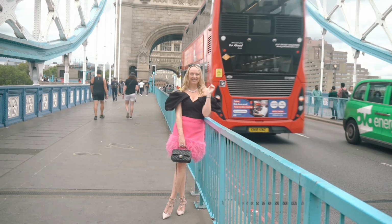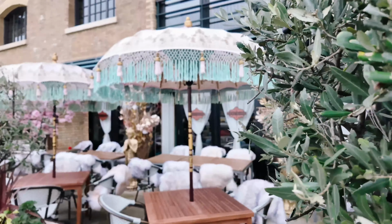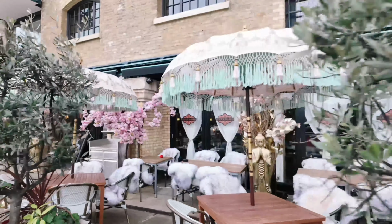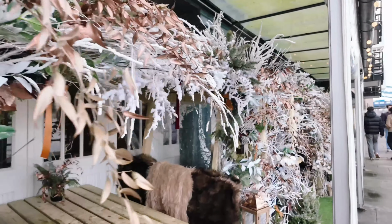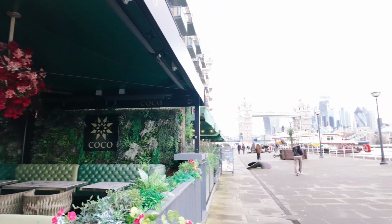On the southeast side of Tower Bridge, you'll find Sticky Mango Restaurant, which was previously Cantina del Pont. The restaurant is famous for where Bridget and Daniel Cleaver have dinner before their enormous knickers incident. There's a nice little row of restaurants here and a great view of the Tower Bridge.